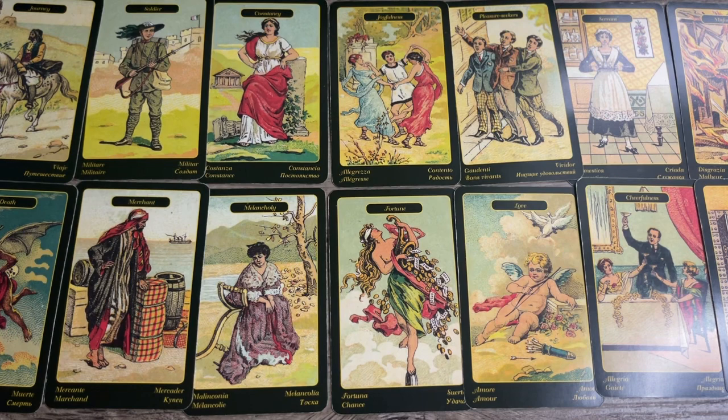So this could be a fun deck to get, especially just to throw in your deck collection, because it gets you to the bottom of a lot of stories that you have no idea exist. But other than that, I really enjoy the deck. I've had it for a while. Great quality cards. This is one of the decks that I bought when I first started reading tarot. I've had this deck for quite some time and it's in great shape. So I definitely recommend this deck.